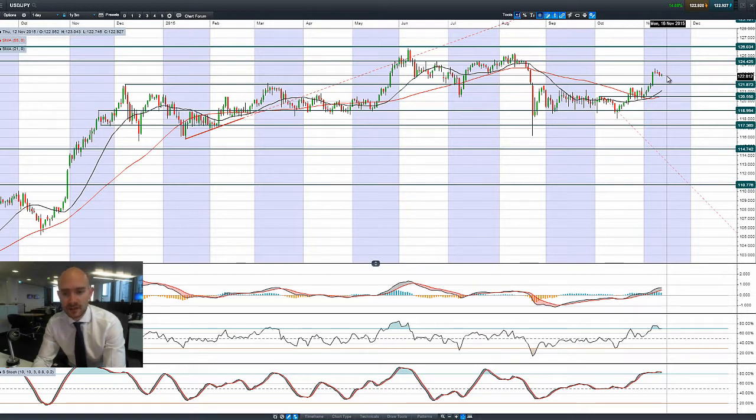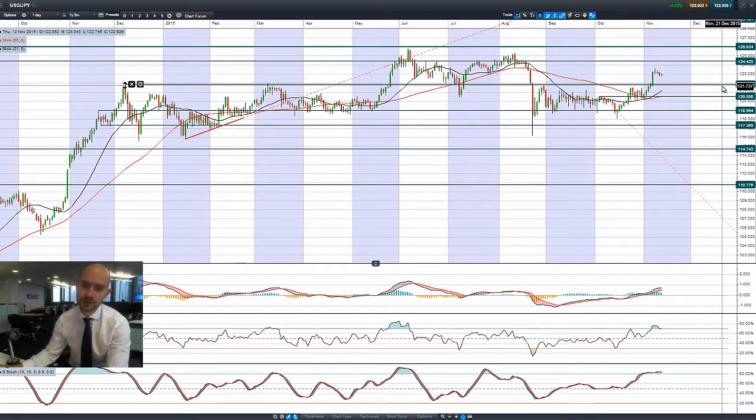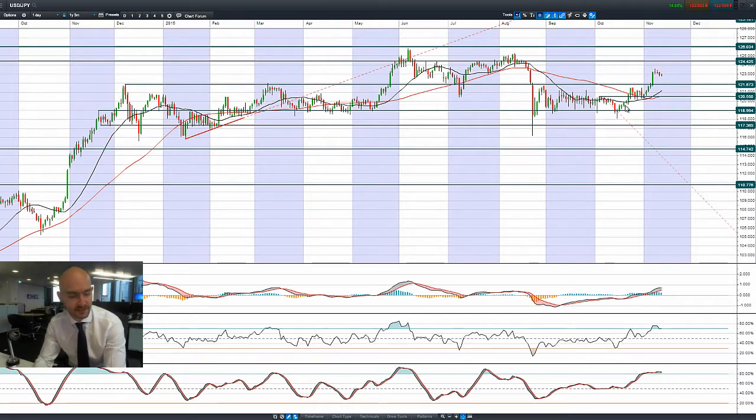But lots of central bankers speaking today. You've got a number of Fed members speaking today, including Yellen, and a few other Fed members throughout the end of the day, and that could have a slight impact. There may be medium range updates. So we're in the middle of two ranges, 121.87 is support, 124.42 is potential resistance.